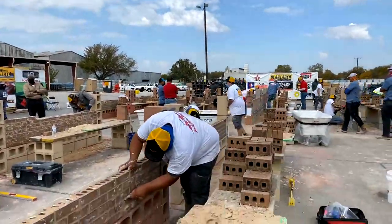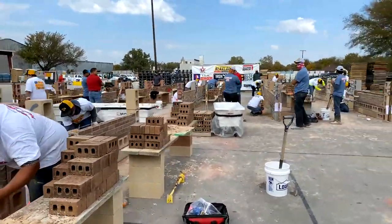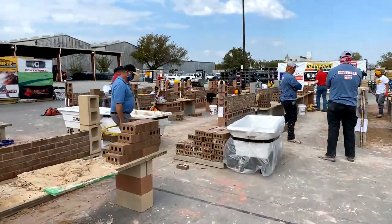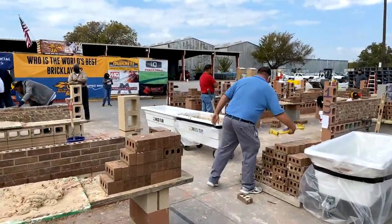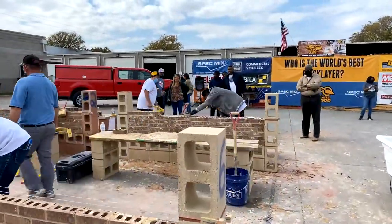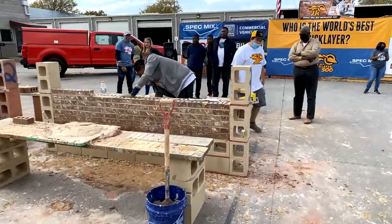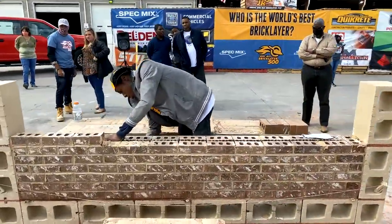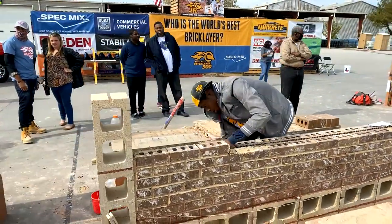This is gonna be a tough, tough competition. I can tell you that right now, just from walking around, looking at these walls. These folks are, man, these folks are knocking it out. Got about 2 minutes left before these guys are finishing up their walls. Got some proud parents here. Got a fan club, nothing better.